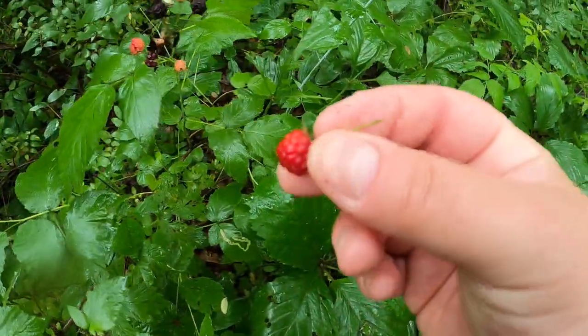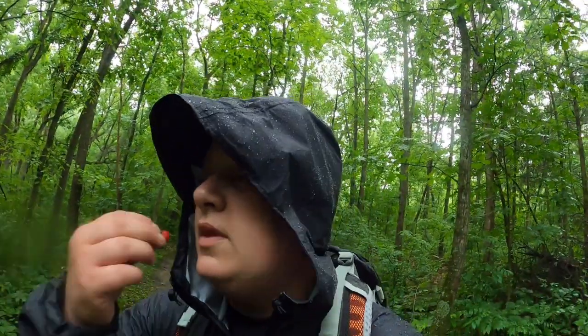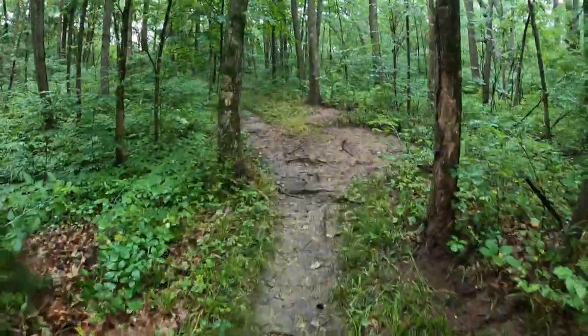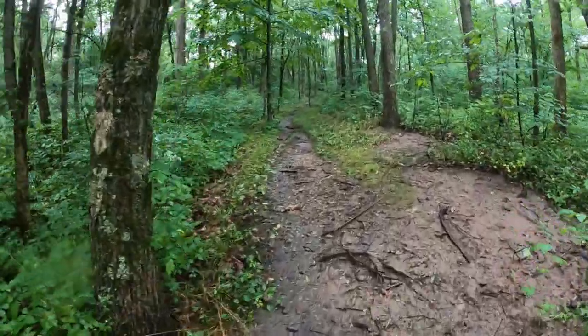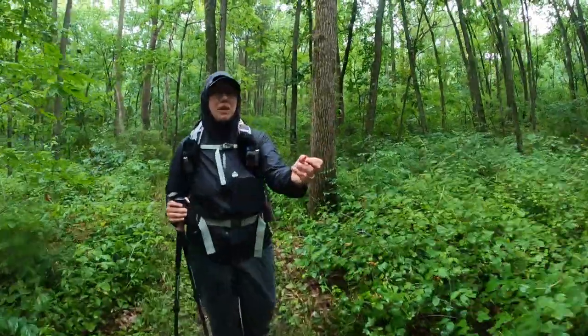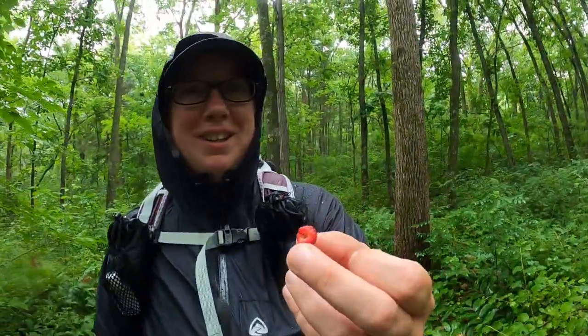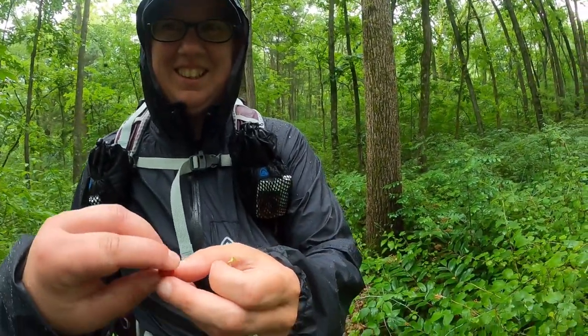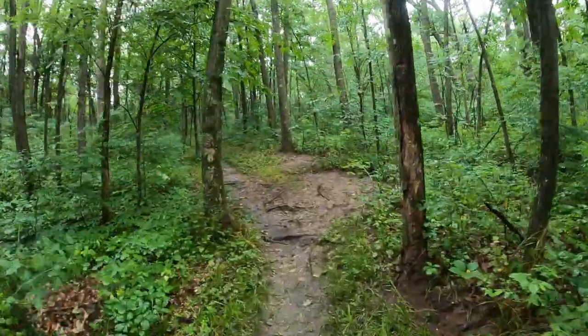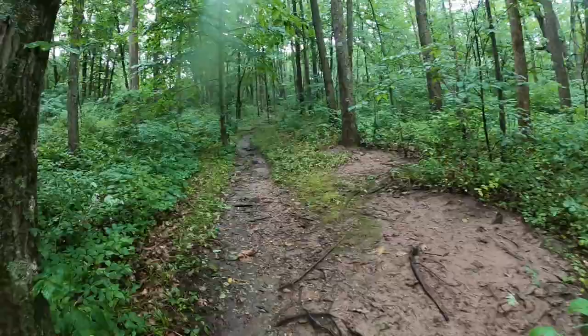That is a wild raspberry. Good thing I got that raspberry. It's gonna fuel me for this incline. Oh, is there another one? Oh yeah, that one's really ready. Do you want to try it? No, you try it. How about this one? That one's not red enough. Okay, let's go. Got a raspberry. We're ready to go.